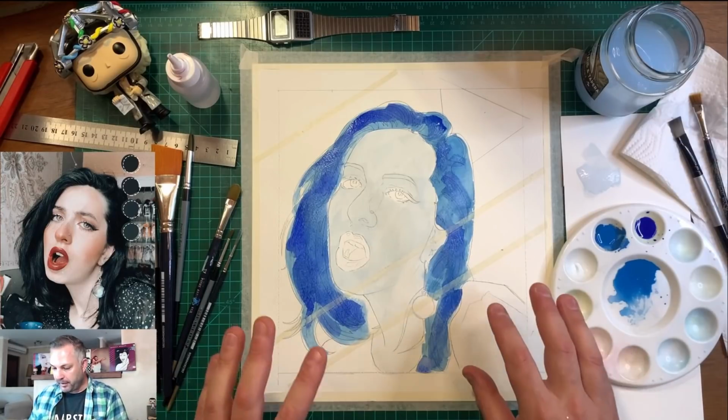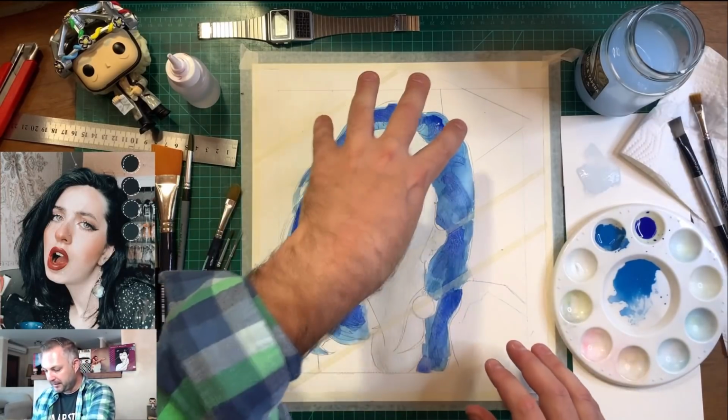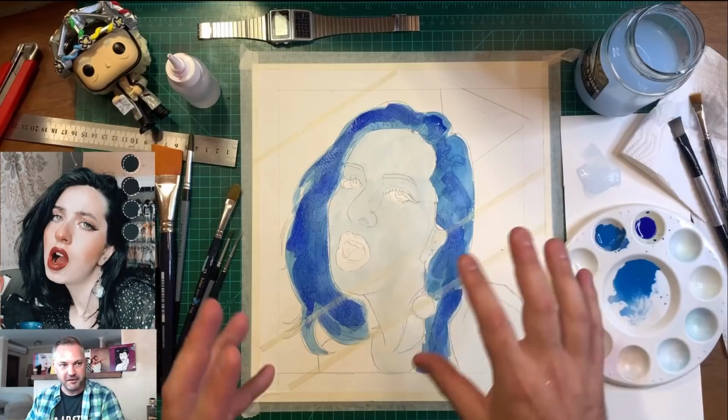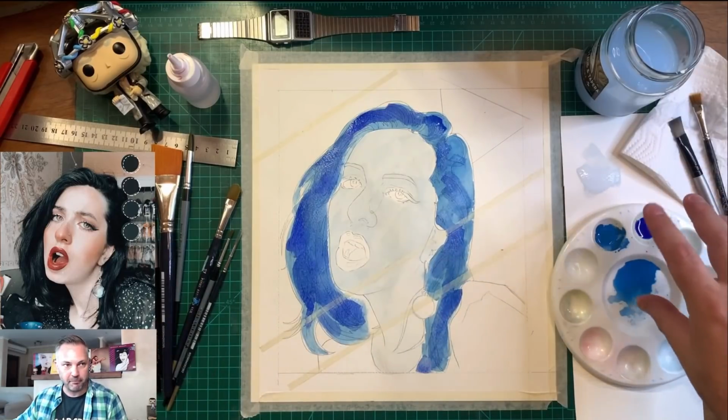Okay, so that is happening over there. That's drying. The facial area is going to dry before I do any more work there. So let's do some 80s background stuff while we've got our blues out.